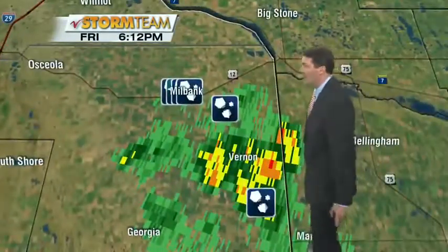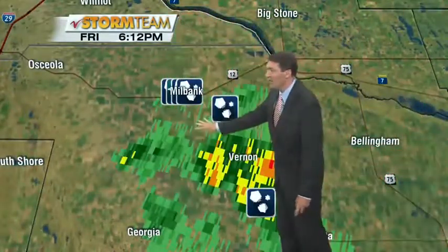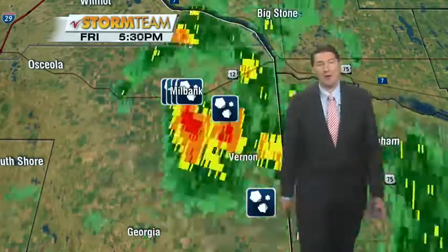As we take a look at the big picture, we do see more storms moving through southwestern Minnesota. They are severe, and they have produced some piles of hail as they move through the Millbank area. Numerous reports of golf ball size hail or larger, as well as stacks of hail, hailed for 30 minutes or more, covering the ground with what looked like snow for those folks.